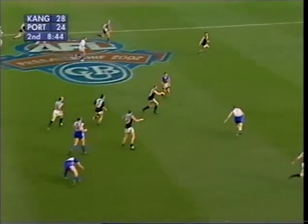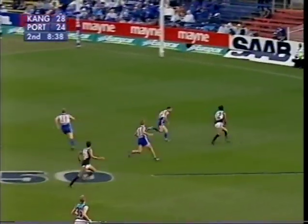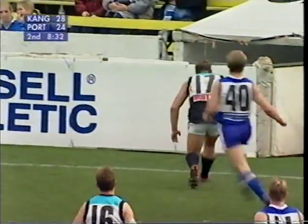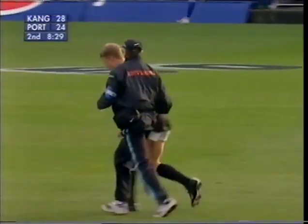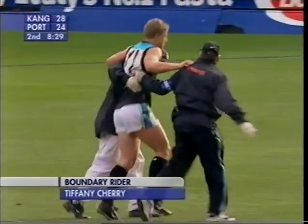Montgomery, what a pick-up he's been since coming across from the Western Bulldogs to Hardwick. Looking for Treadray, pushed out that time by Archer, pounced on by Cockatoo. Collins, the danger man, wants a bounce. Chance now for Jew. Hasn't really been in the game today. And there's Hardwick and Tiffany Cherry. Yes, Damien Hardwick just went down then in that contest, and he is coming off. He's certainly hurt his leg.